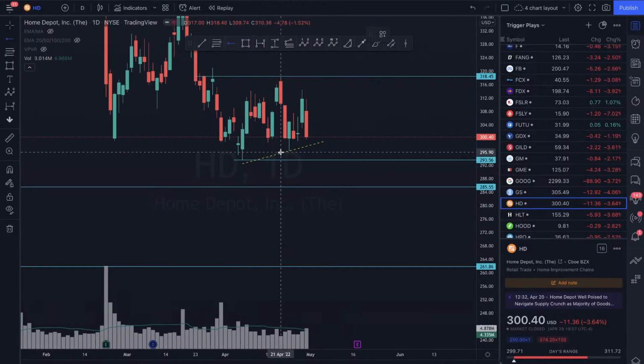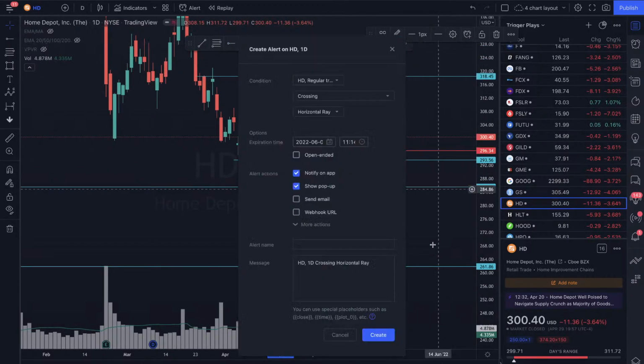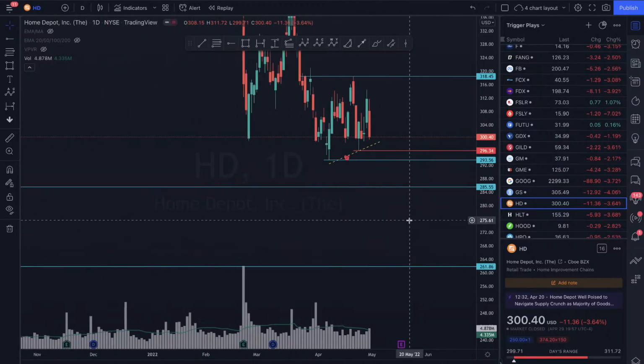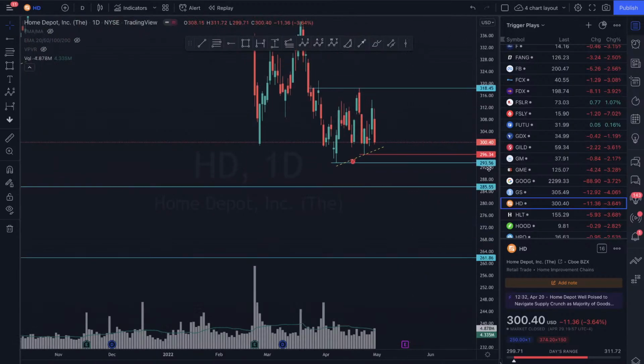So HD here, watching the 296.34 level on HD to break down, and then we can play the downside here. No real support here on HD. If it breaks these lows here, 293 breaks, and then I expect 285 to trade on HD.